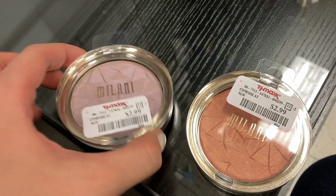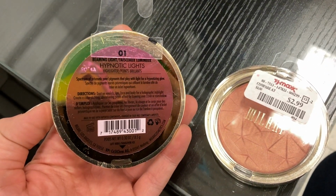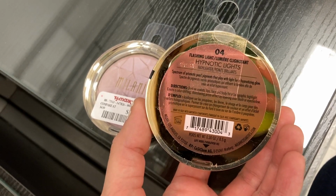These are $2.99, and I don't know, actually we might have seen this before. This is in Beaming Light. These are the Hypnotic Lights highlighters, and then this one is in the shade Flashing Light. So we may have actually seen those before.